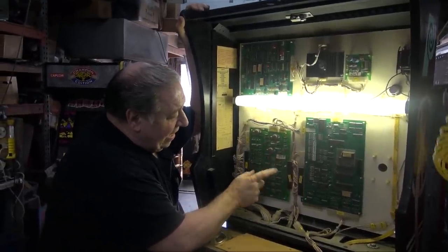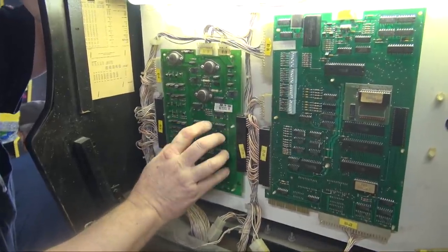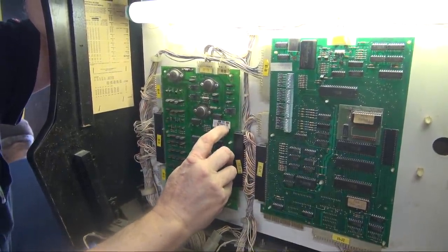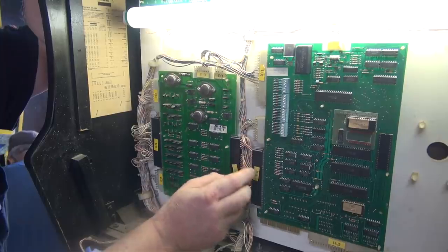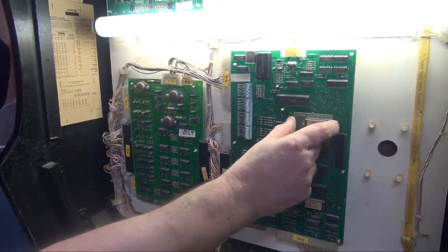Now, I want to show you something that's rather unique. Active Amusements. This is the original board from, look at this, 1986, when the game was new. They put this board in here. It's not happy. We haven't taken the boards out yet. This board has to get serviced.